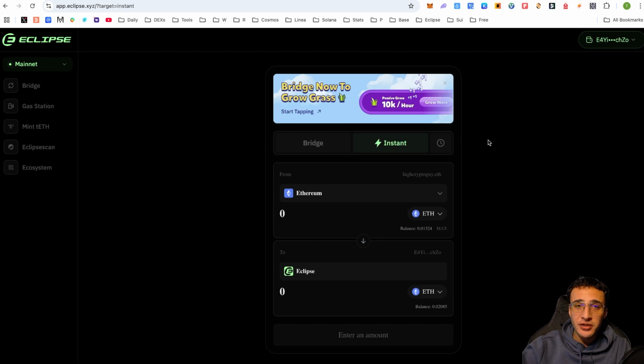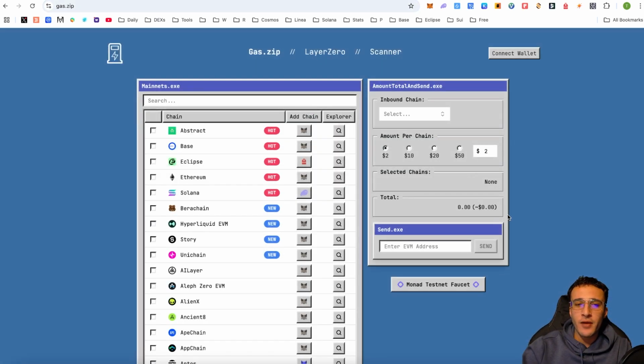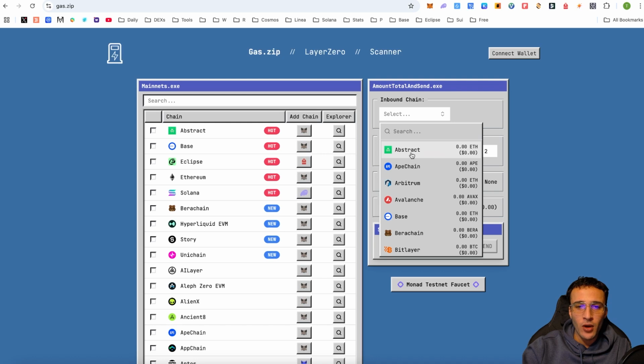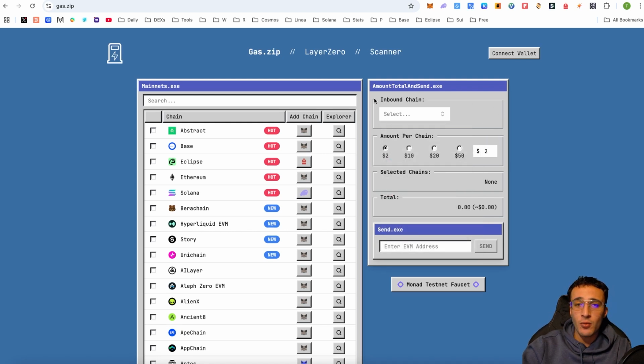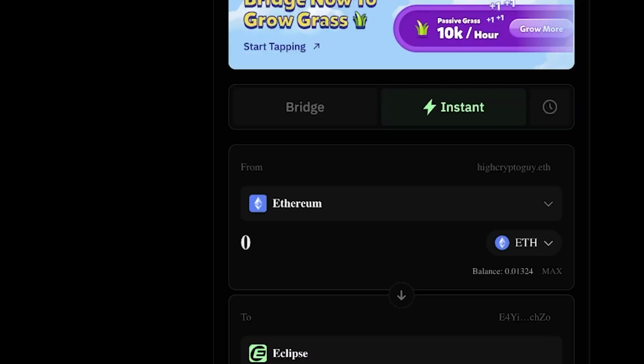You can use this. If you don't want to use the Eclipse application, you can also use protocols such as gas.zip, which we have gone through many times in our YouTube tutorials. As you can see here, we've got the Eclipse mainnet, from which you can move assets from a wide range of different networks, including Abstract, ApeChain, Arbitrum, and so on, guys. All of these different networks here you can bridge assets from over to Eclipse. So basically, guys, whichever method you want to choose, as long as you've got Ethereum on the Eclipse network, you are good to go.